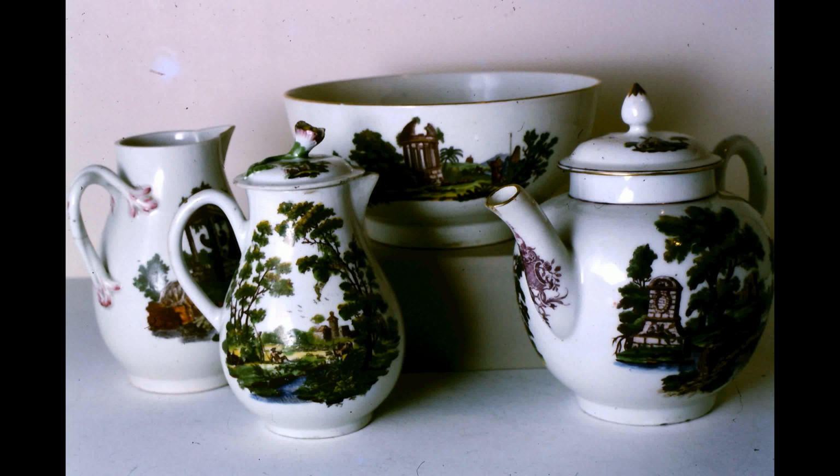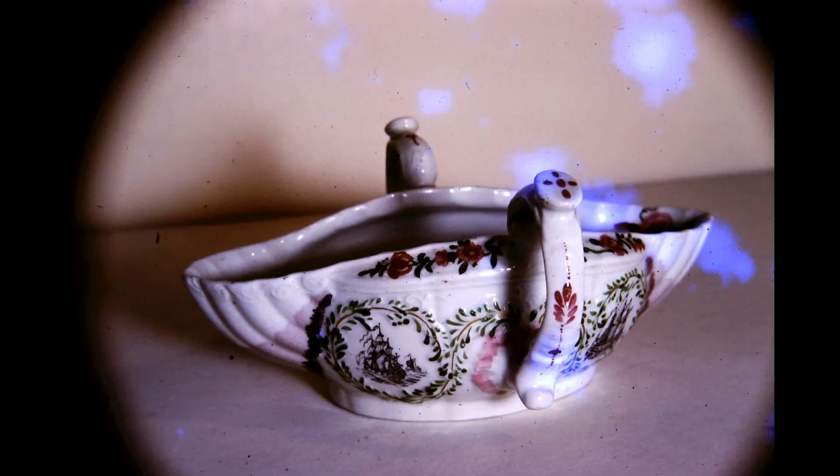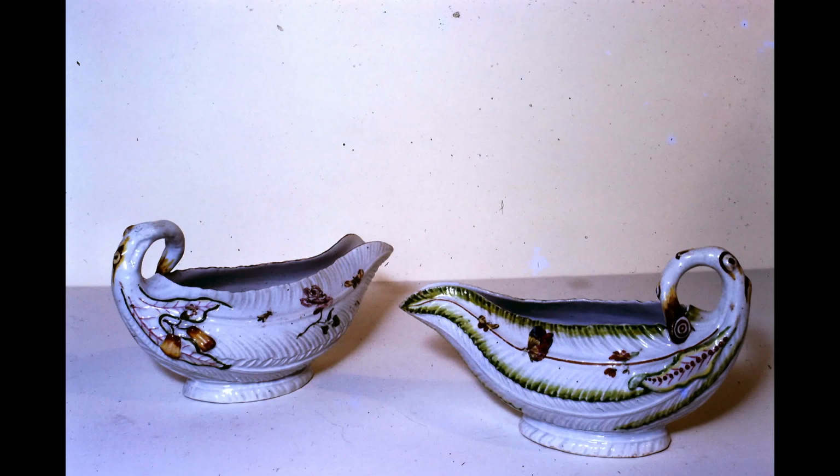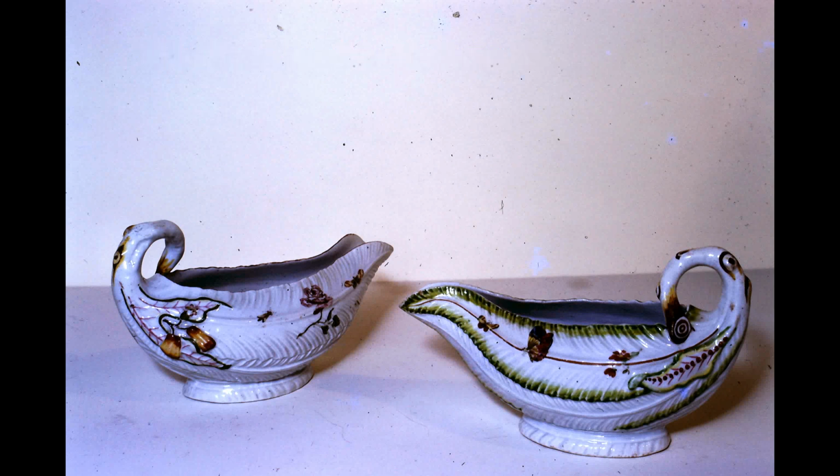From the left, we have a sparrow-beaked jug, a sparrow-beaked jug and lid, a slop bowl and a teapot. They are all decorated with a painted-over transfer print of rural and classical themes. This is a lovely two-handled sauceboat with added enamel decorations, and these two delightful coleslaw moulded sauceboats are simply enhanced with some enamel and are about the 1757 to 58 period of production.